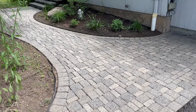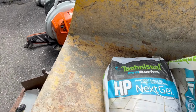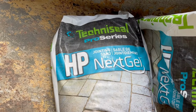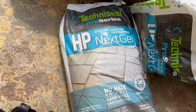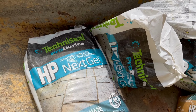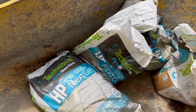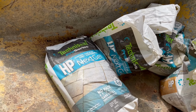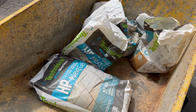Let me show you the polymeric sand that I use. It's the Techniseal HP Next Gel. It comes in gray, comes in tan. Follow the instructions on it. I've never had a failure with it. Those are some partial bags that I'm going to be using up on this job also. And then it comes in tan. That's a tan one I'm not going to be using, obviously.